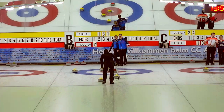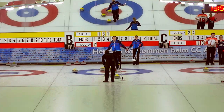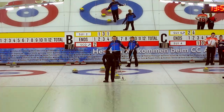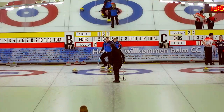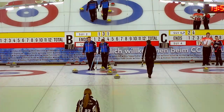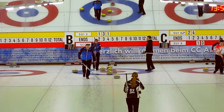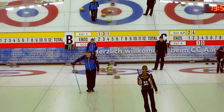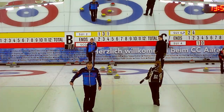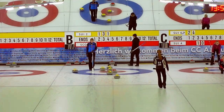Michelle just playing a guard. Sit. A little deeper than she wanted to, but I think it's done the job. And all that Scotland have is a very, very difficult draw for one. They're going to have to come around and actually move that yellow stone on the button. They're going to have to move that back a few centimeters if they expect to score.